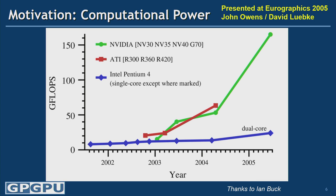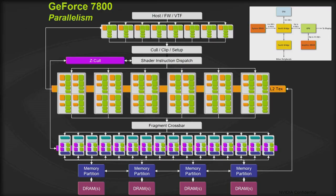But other people began to get interested in it because they were wondering, why is there all this floating point in my PC, but I can't use it? The reason that it was difficult to use for people is that the processor that we built was a strict pipeline machine built for graphics.